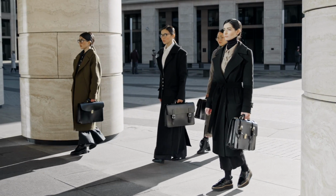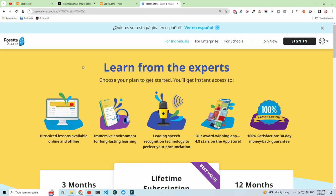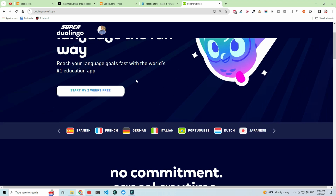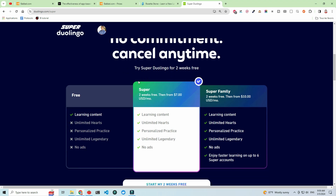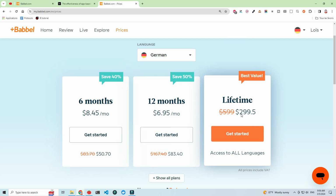Overall, it's going to be pretty similar between Babbel and Rosetta Stone, anywhere from $8 to about $15 a month, depending on the plan that you choose and the duration that you choose. Duolingo is a little bit different in the sense that there's a free tier, which is pretty extensive, but if you do choose to go with Super Duolingo, I'm going to talk about that later, then it's going to be approximately similar. Very affordable in general, especially Babbel is pretty affordable if you take a long duration.